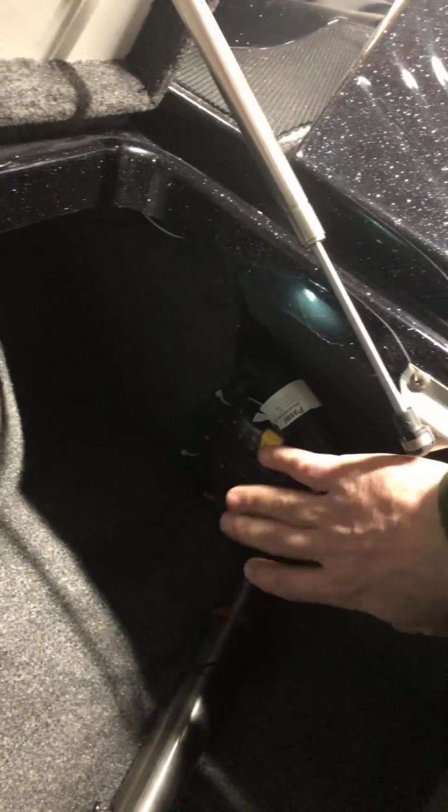Secondary compartment, pretty simple. It's got some new foam in there. Your lights are mounted in for quick access. The upgrade I did in here was this wiring harness.